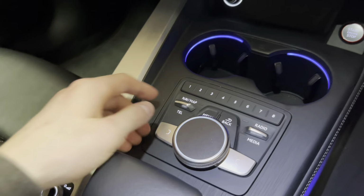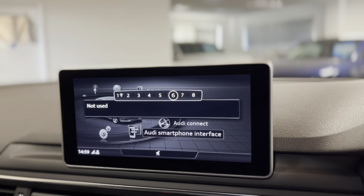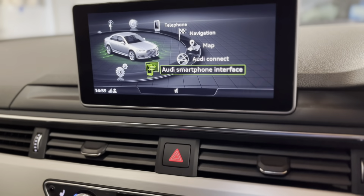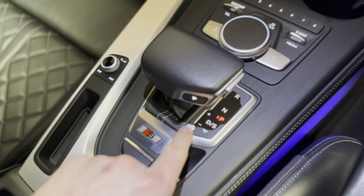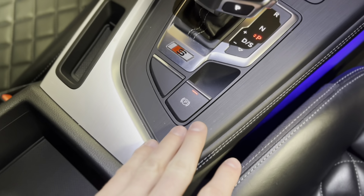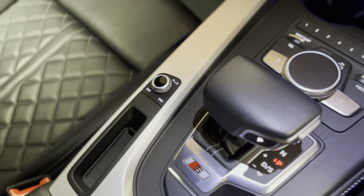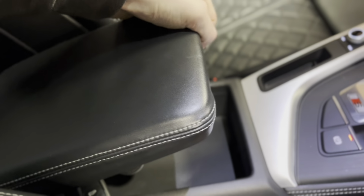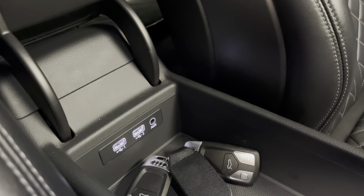The MMI system, which has a touch function on here on these numbers, so you can put those to navigational destinations, to radio stations, or phone numbers and things like that, so they're programmable. We've got a Tiptronic gearbox with sport and manual mode as well, an electromechanical parking brake, and then you've got the volume adjuster and the track selector. We've also got a leather adjustable armrest just here, which will come up and down and forward and backwards. And then just behind the keys there, we've got the 2 USB ports and the aux port as well.